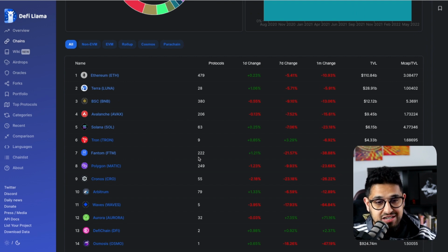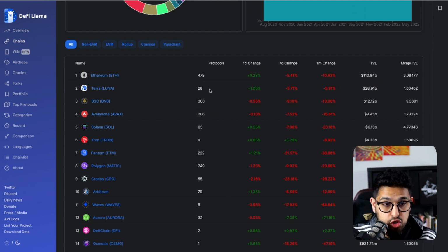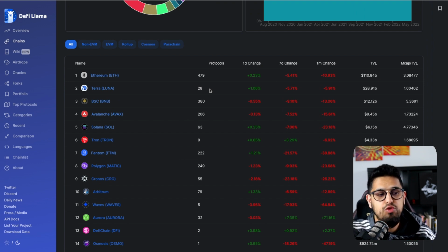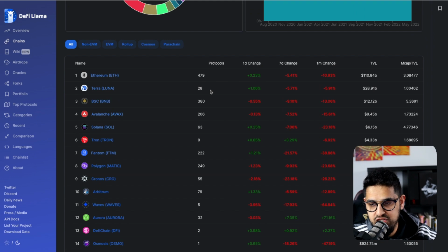So really important. Phantom, 222 protocols. Let's say we don't want to look at Phantom. Let's compare to Avalanche, 206 protocols. Luna, 28 protocols, but we know Anchor Protocol is huge for them, right? Maybe that's the kind of route ThorChain are trying to go down, where they want to rely on their ThorChain and grow that to huge amounts of total value locked. But you need other projects on there. That's part of the challenge.